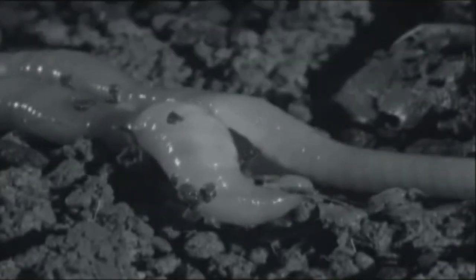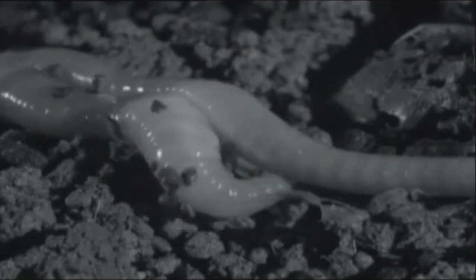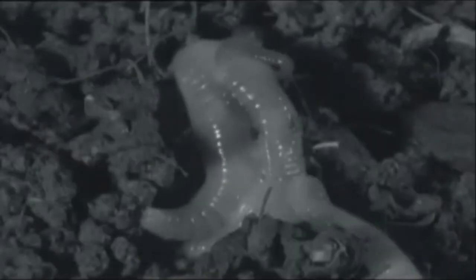Ovaries and oviducts in segment 13 release eggs via female pores on segment 14, while sperm is expelled from segment 15. They also reproduce by going side by side, exchanging sperm, and afterwards leaving.